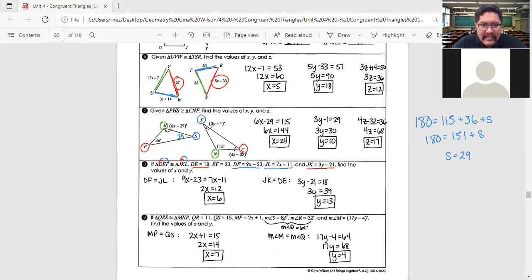Now it looks like in this last one here, it's talking about angles. No, it's still talking about sides. So I guess angles are a lot easier because you generally only have one angle. Actually, no, it is talking about angles. Okay, well, maybe this one's not as confusing as we think it might be.